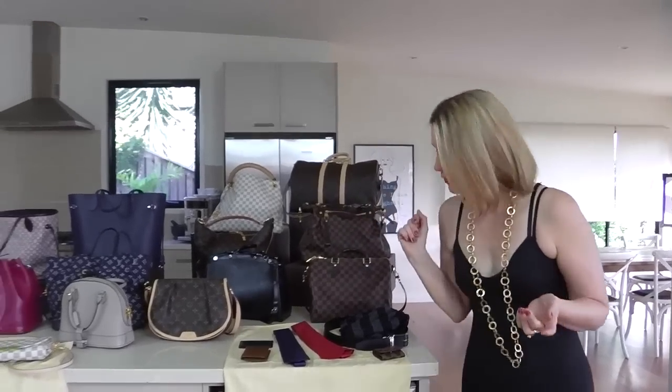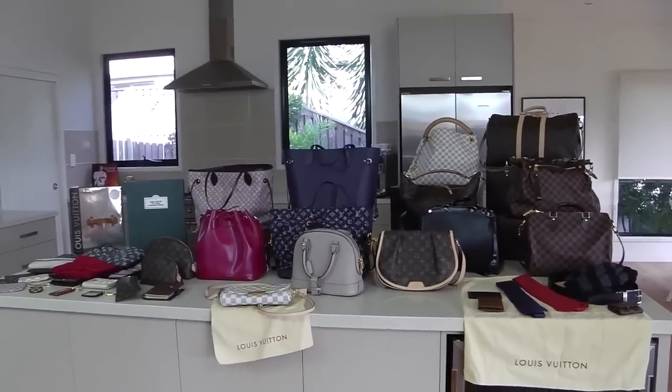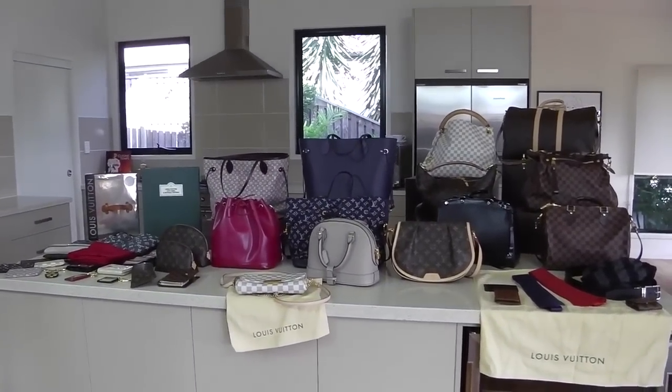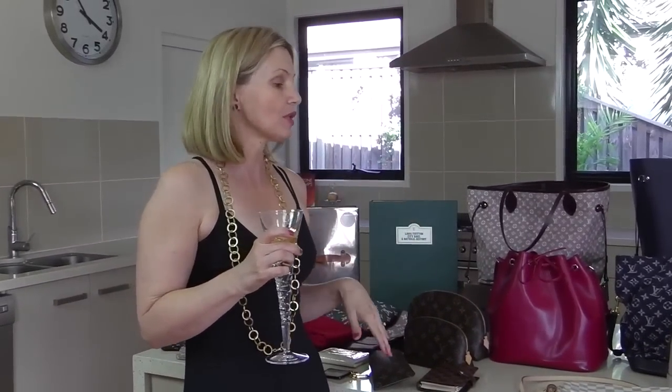Yeah, I just want to say to everyone, the quality of Louis Vuitton has spoken for itself, because I don't baby any of these bags, and I'm sure I'm going to have them for years and years. And I just love the history of the company, and they all tell a story.